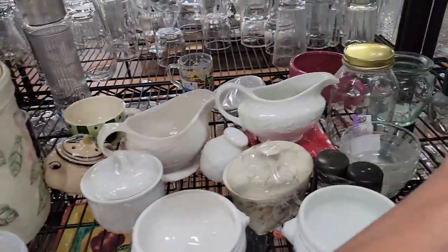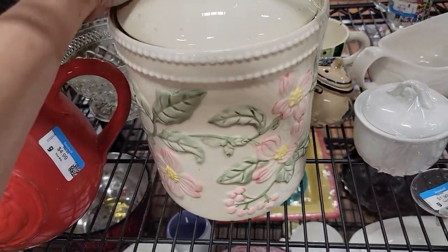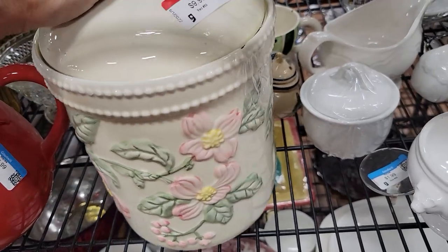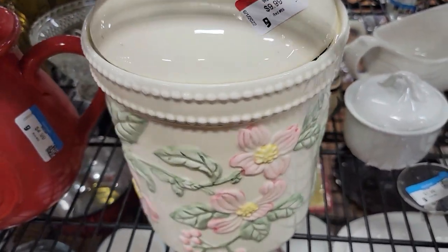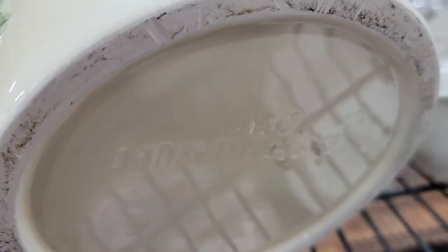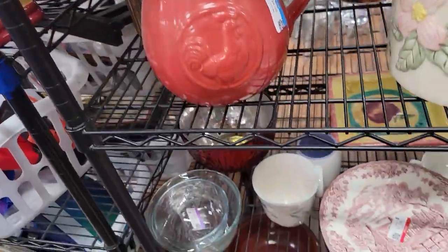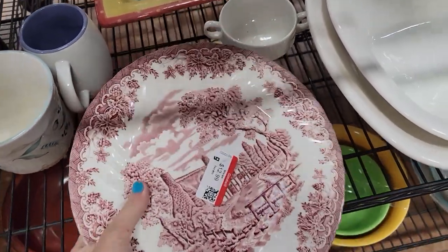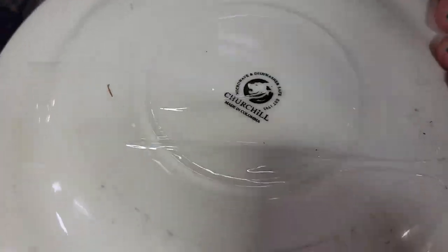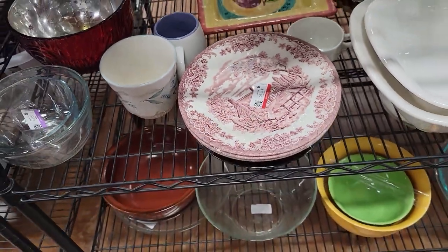And I see a canister here I'd like to look at a little closer. It is $10 and I already see a chip. Right, big chip on the rim. So that's going to make it a no-go, but always fun to look and see who made it. I still can't quite make that out. Where's my Noah when I need him? Some nice transferware plates. Who makes you? Churchill. I do look for the Buffalo brand ones, which seem to be heavily sought after still.